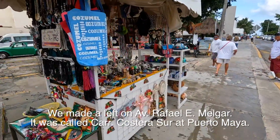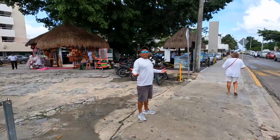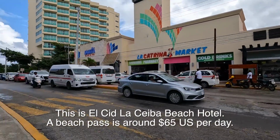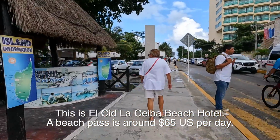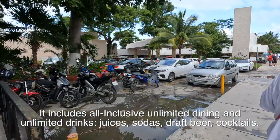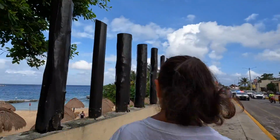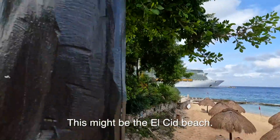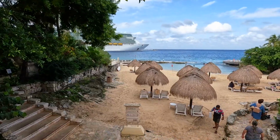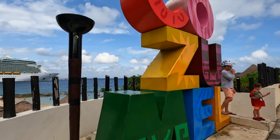$1. And we can get conchs, pipes, bugs, rentals, pharmacy, market, Caribbean beach pass at our resort. So day pass for the beach hotel. I think this is the El Cid. So we walked over. The shopping center was, well, shopping centers are all through there. And this is the beach. And I imagine they charge you to stay here. Oh, you have more big Cozumel letters.